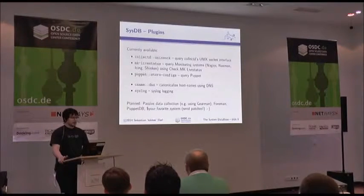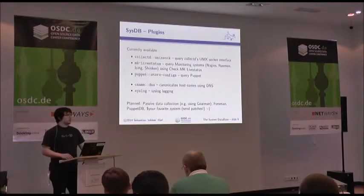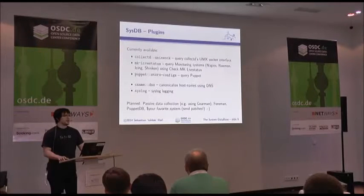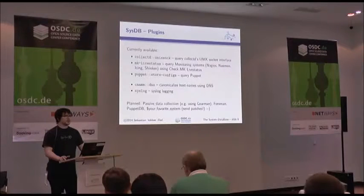which is going to collect information from Puppet in a different way. Those are the data collection plugins, and then I also have two, well, let's say utility plugins. One is syslog, which handles logging, as the name suggests, and there's a CNAME DNS plugin, which is a very simple approach for how to canonicalize host names. Basically what it does is a reverse DNS lookup and then use the canonical host name provided from DNS as the name of a host that was pushed into SysDB.